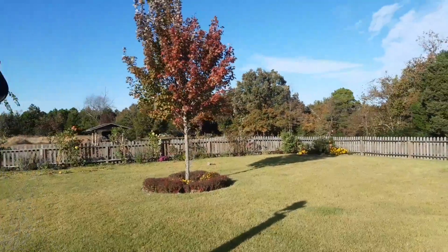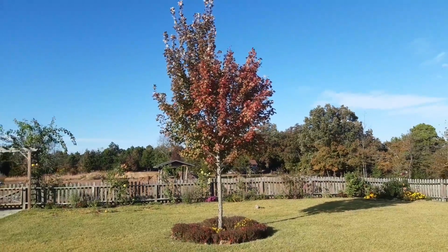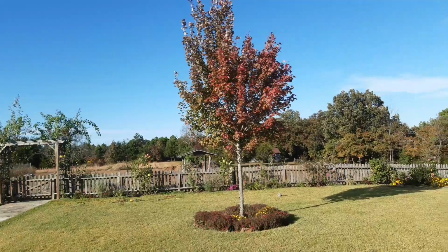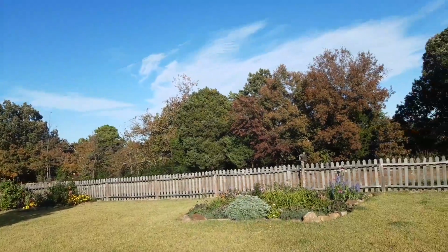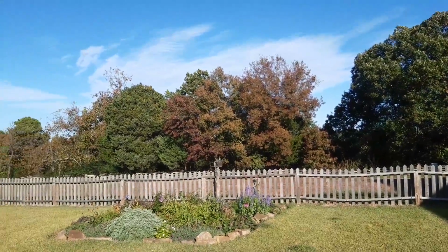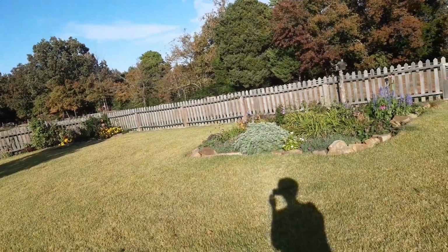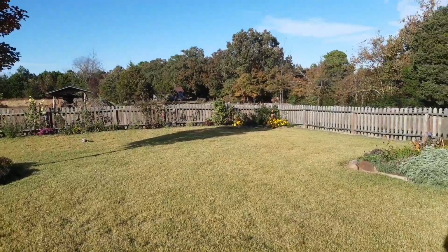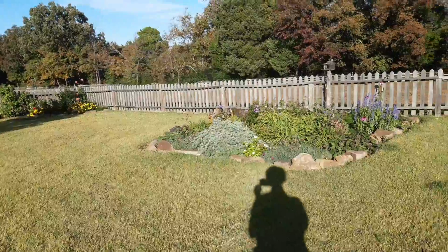See this maple tree here in the front yard. Got more color on this side than it does the other side. And this is the south side. I would have thought it would have had more on the north side. But it doesn't. You can see out beyond on the trees there. Some color. I don't know if we're going to get much. We're going to get a freeze and everything, and all the leaves die and fall off. I don't know.